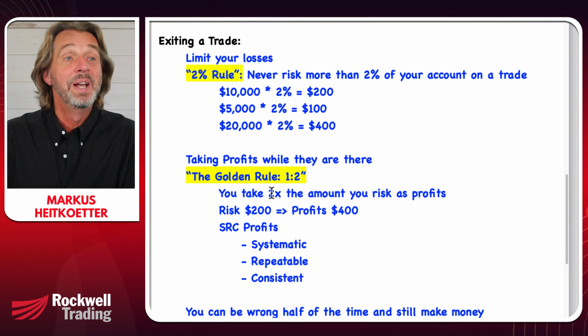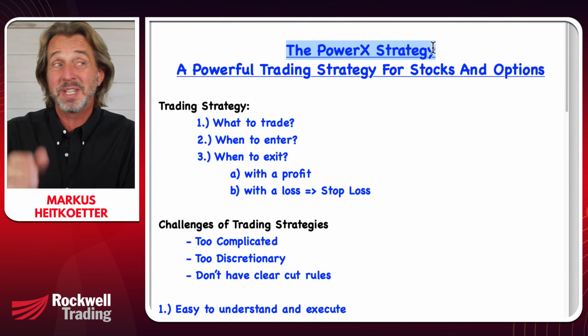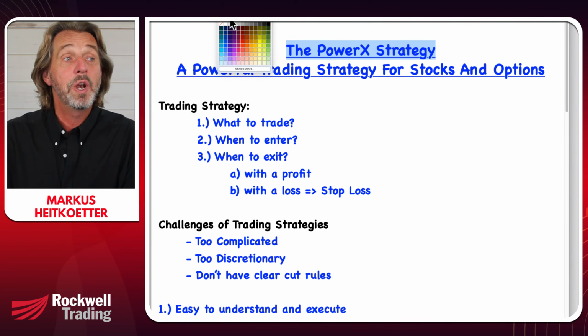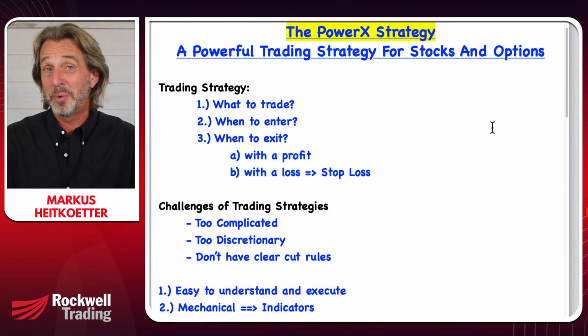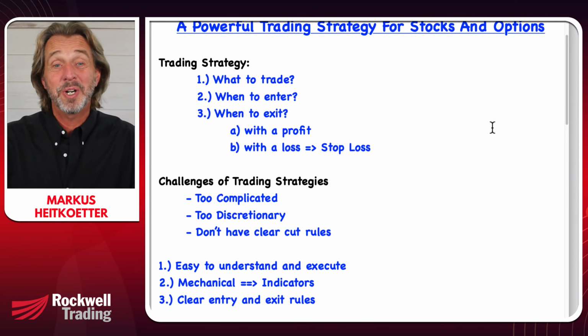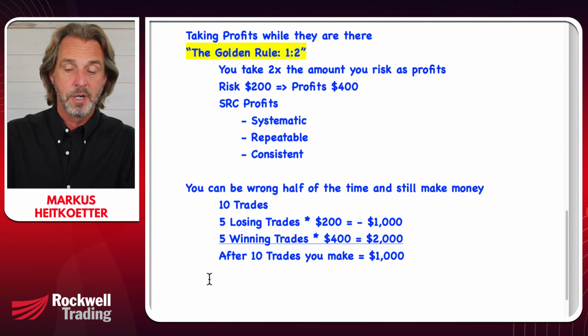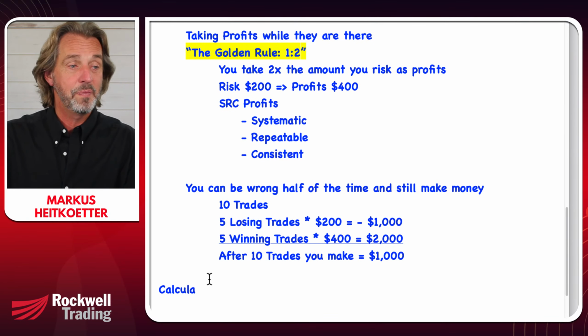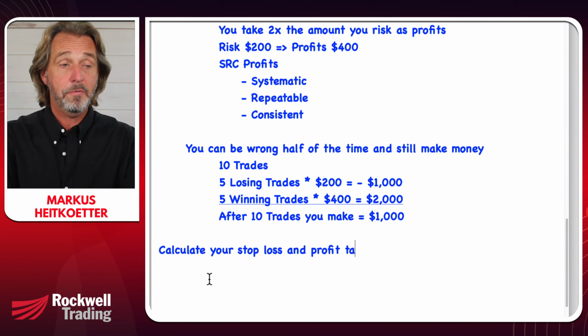Now, very, very important: these are the rules for the PowerX strategy, because that's what I'm talking about right now. When you trade another strategy, it might be different, but for the PowerX strategy, these are the rules. This is what I promised you, that in the time that we are spending together, I'm showing you a strategy in detail. So, how does this translate into a very specific stop loss and profit target? This is where I want to write down how to calculate your stop loss and profit target.